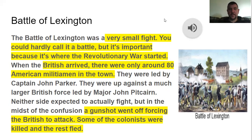The Battle of Lexington was a very small fight. You could hardly call it a battle, but it's important because it's where the Revolutionary War started. When the British arrived, there were only around 80 American militiamen in the town. They were led by Captain John Parker. They were up against a much larger British force led by Major John Pitcairn. Neither side expected to actually fight, but in the midst of the confusion, a gunshot went off, forcing the British to attack.